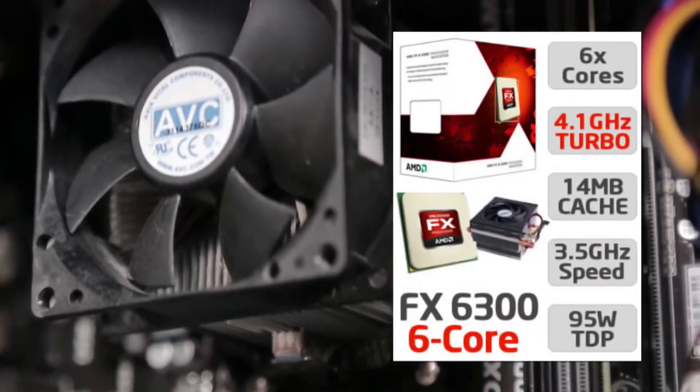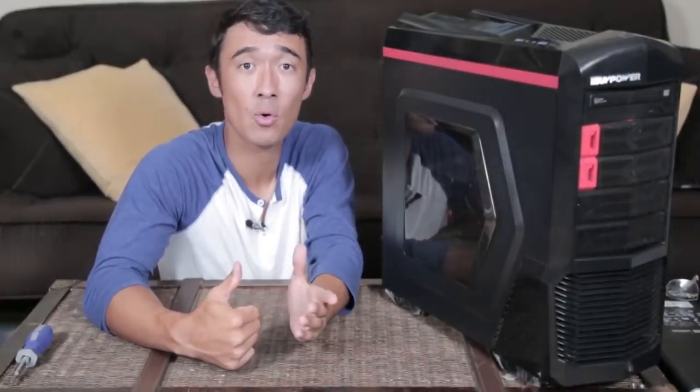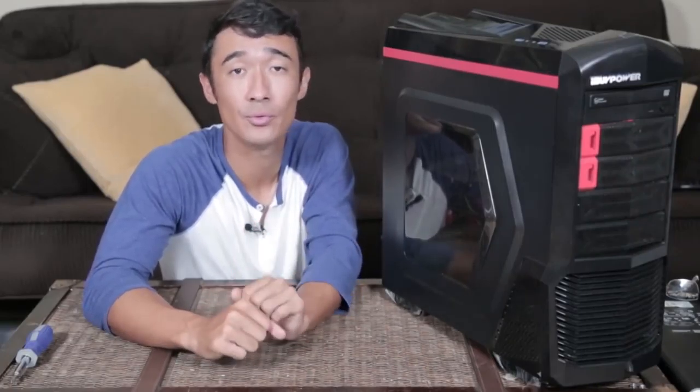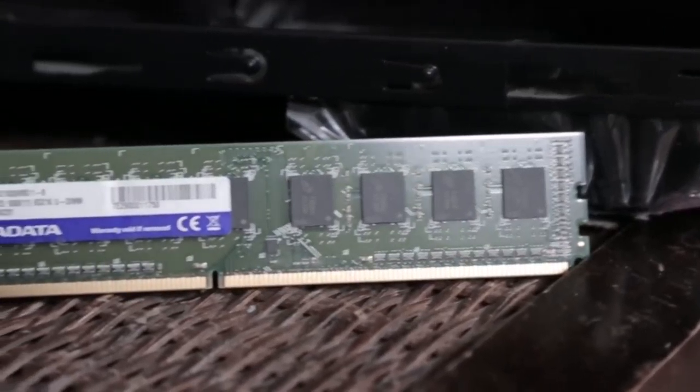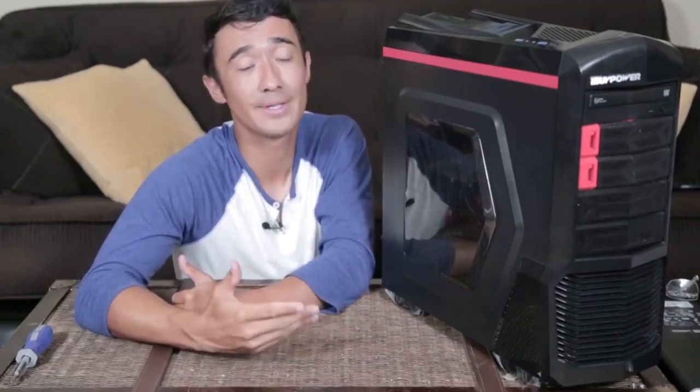No, it's not. For the processor, this computer has the AMD FX6300, which is actually still a good enough processor for gaming. While it's definitely a dated piece of hardware, the 6-core processor is actually not the root of our problem. For the RAM, this computer has one 8GB stick of DDR3 clocked at 1600 MHz by ADATA. Like I mentioned before, this is a dated piece of hardware, but 8GB is plenty for gaming whether you are using DDR3 or DDR4 memory.